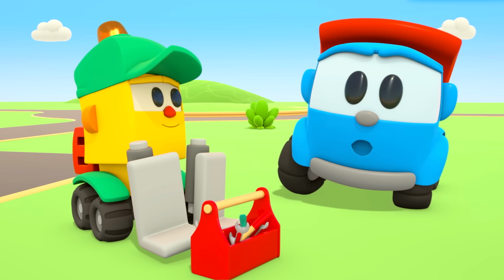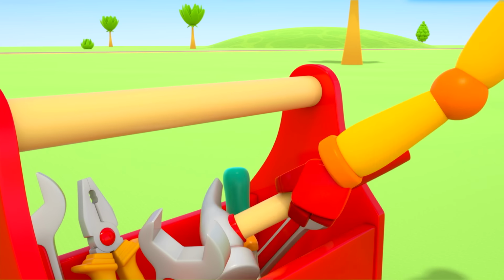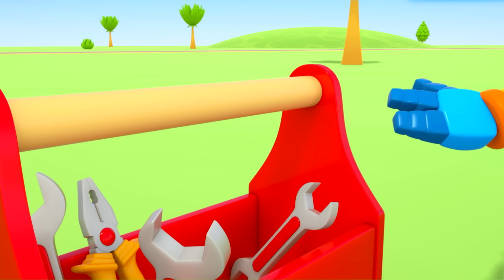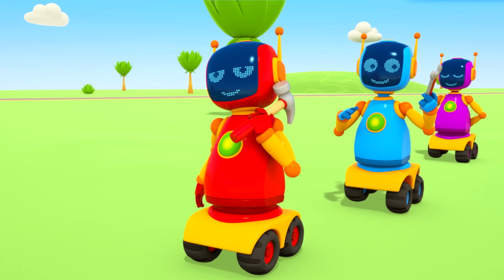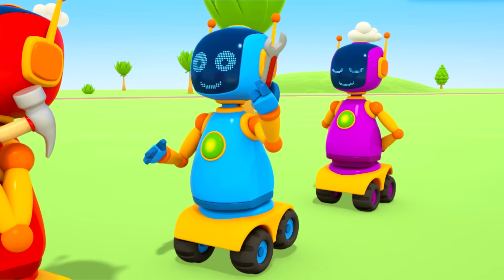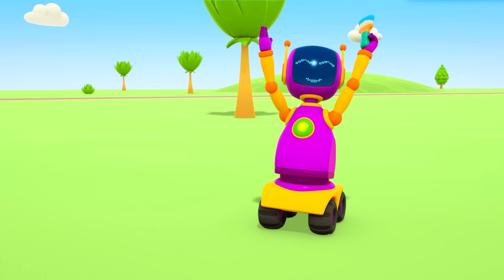Let's fix the boat. The robots have run off to get their tools. A hammer. A paintbrush. A spanner. It looks like the robots are going to fix it themselves. Leo, Scoop, Lifty, and Leia can play in the meantime.